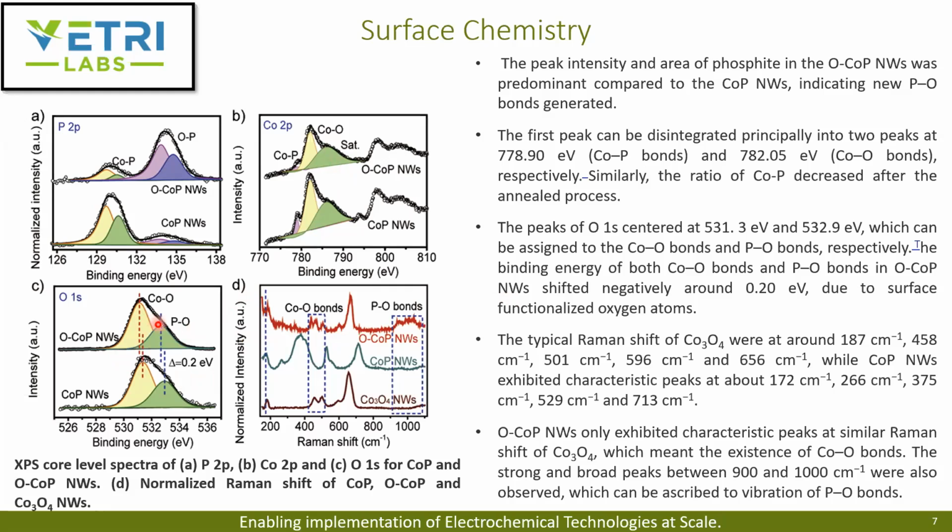And on the oxygen spectra, there were two peaks, one centered at 531.3 eV, which was the cobalt oxide, and the phosphorus oxide was centered at 532.9 eV. And the binding energies of both these peaks were shifted by about 0.2 eV, which corresponds to the shift because of the oxygen functionalization.